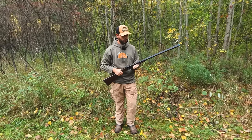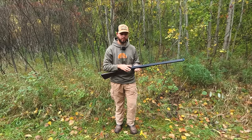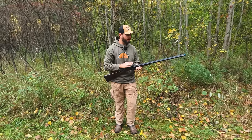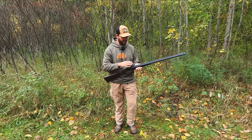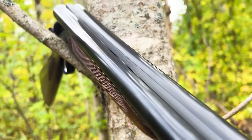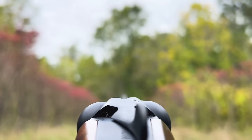It features a swamp rib, and this was also my first time shooting a swamp style rib. Typically a rib sits up on top of the barrels and you look down the top of the barrels and line up with the bead, but the way this is set up with a swamp rib, it's kind of indented down into the barrels. So when I pull this gun up and shoulder it, I feel like I'm looking straight down the barrels already, and I just gotta find that bead.